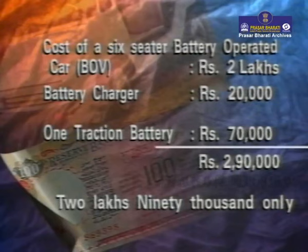A diesel operated van of similar capacity will be about 2.5 lakhs. But it is consuming diesel and it produces pollution, and as you see, we have to import a lot of diesel and petroleum crude to meet the demand for diesel. So, it is in the interest of the country that we should promote the battery operated vehicle, which helps in reducing the import of crude and the outflow of foreign exchange.